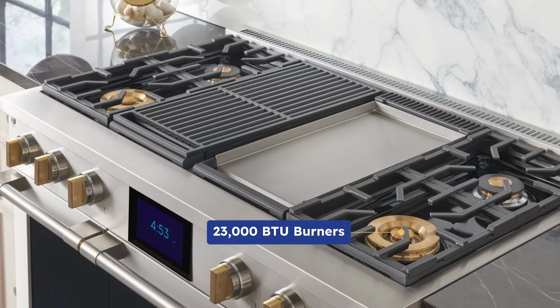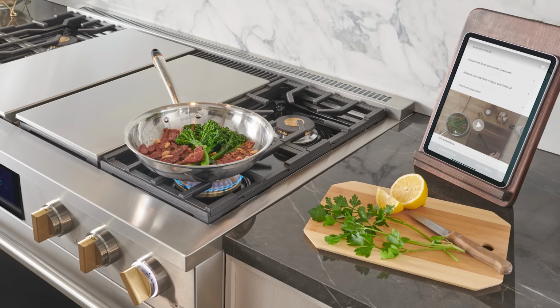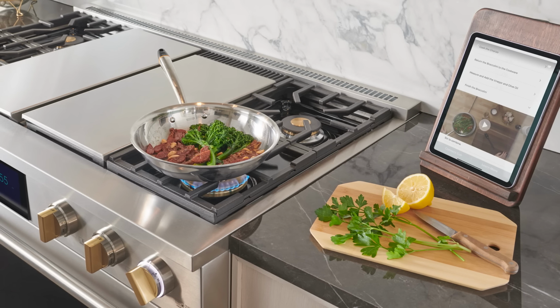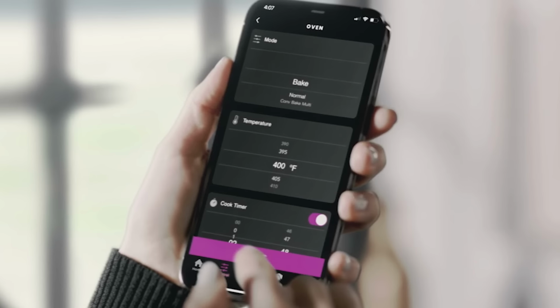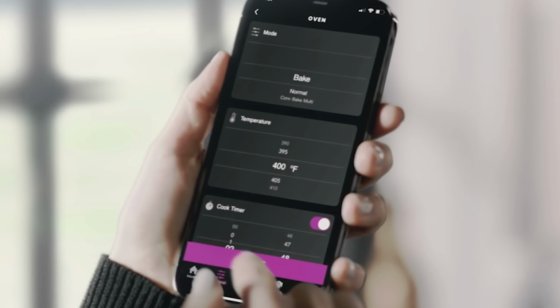Monogram's cooktop has one 23,000 BTU burner, one 21,000, and two 15,000 BTU brass burners. Their top-tier dual-fuel model includes Heston Q technology, providing step-by-step recipe guidance and precise temperature control. Monogram's Smart Range integrates with their Smart HQ app, connecting to various recipe platforms.